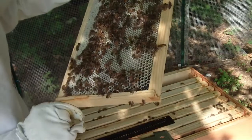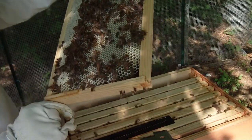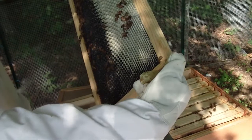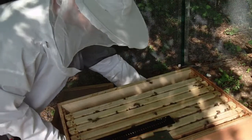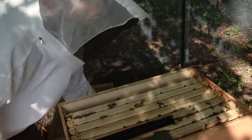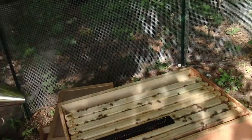Capped honey up here. Nectar. Nothing fresh laid or hatched, and just built out on this side a little bit. Still got a lot of work to go. Let's go in a couple frames, check this out. A little bit more smoke.